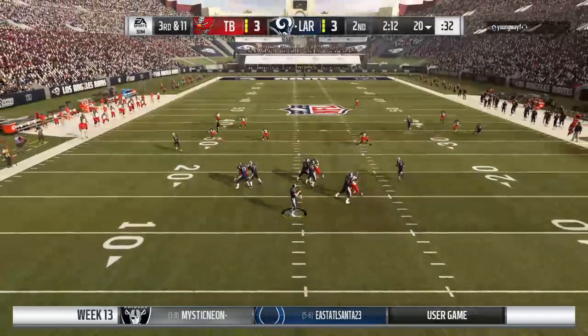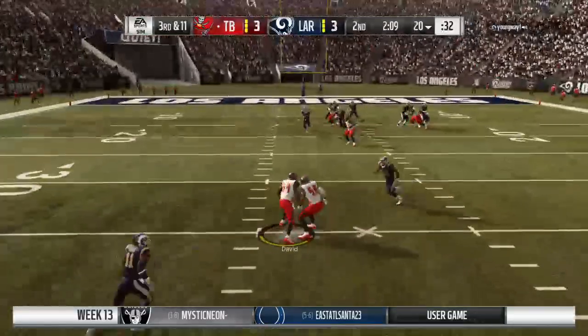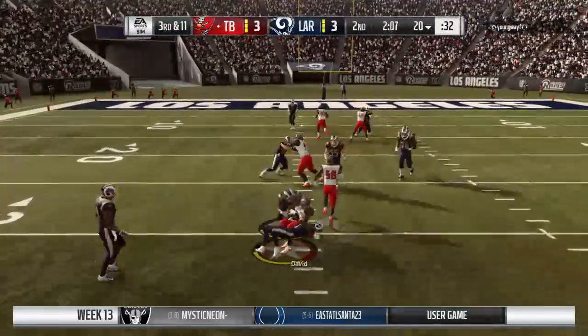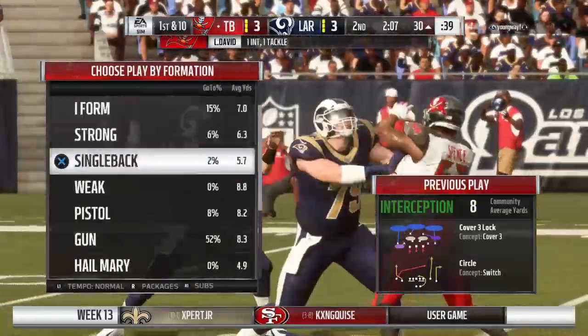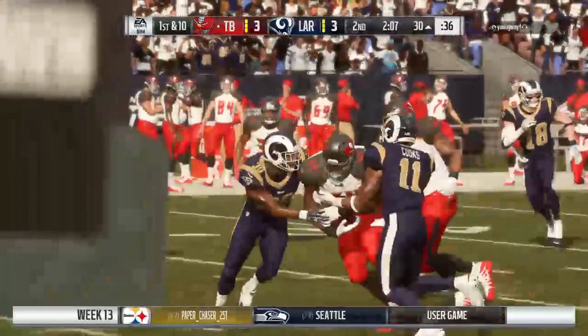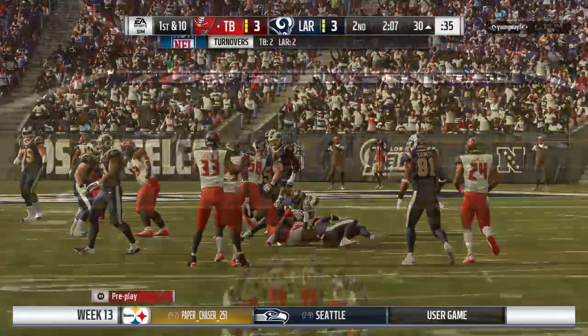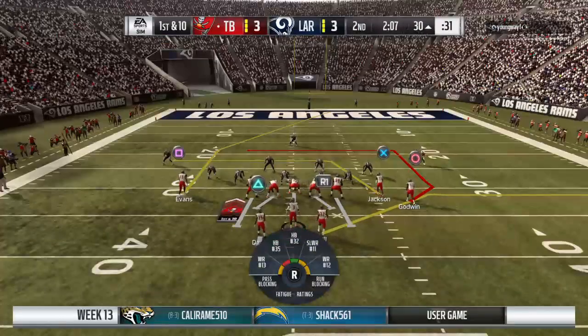He'll look to throw, looking for Cooks, and it's intercepted. Picked up by Lavonte David, and his guys will take over at the 30-yard line. Well, this is a defense that can confuse even the best of quarterbacks with their zone schemes. And here you've got a linebacker that's going to stay at home and just sit down in that zone. And this one basically comes right to him.